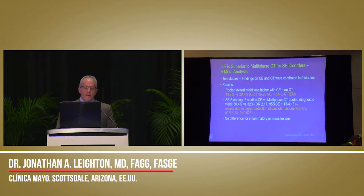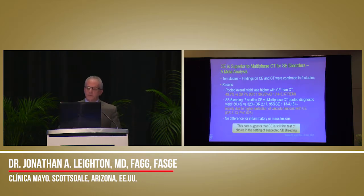Having said all that, still in this comparative study that my colleague presented, CE was superior to multi-phase CT for small bowel disorders in this meta-analysis where we looked at 10 studies. And you can see that the pooled overall yield was higher with capsule than CT, mainly due to higher detection of vascular lesions with the capsule. Again, there was no difference in inflammatory or mass lesions. So this data suggests the capsule is still the first test of choice in the setting of suspected small bowel bleeding.